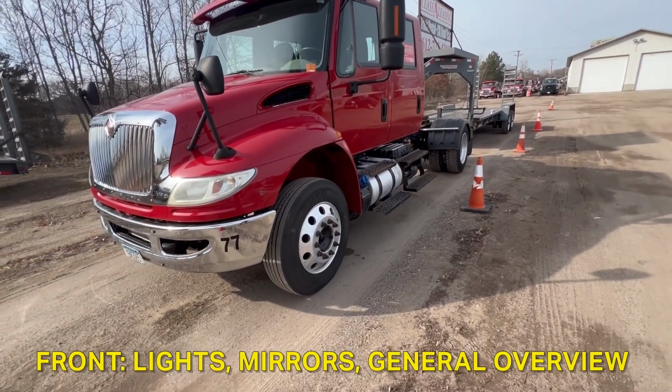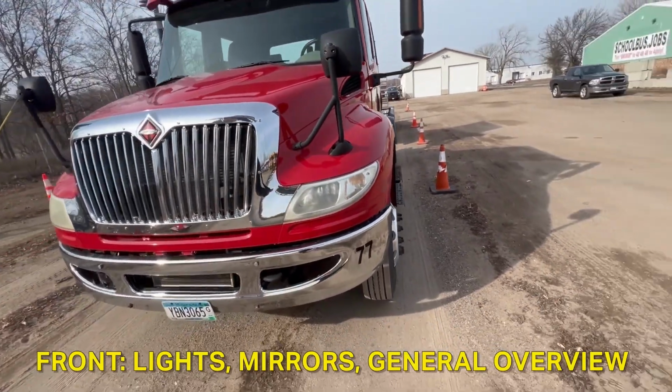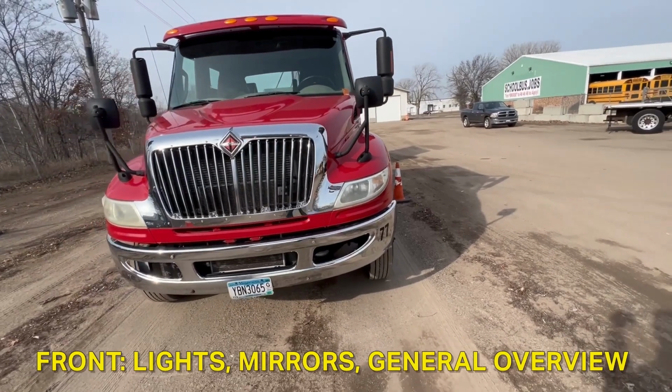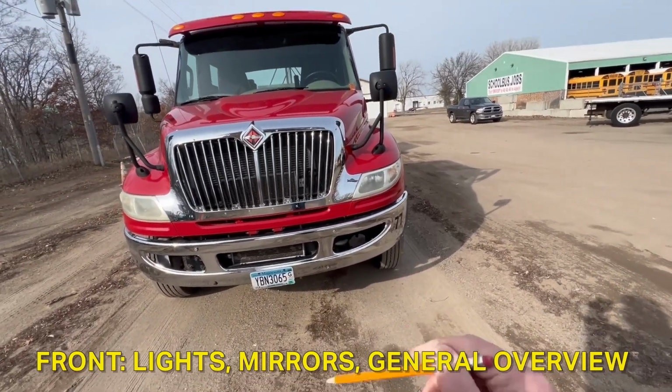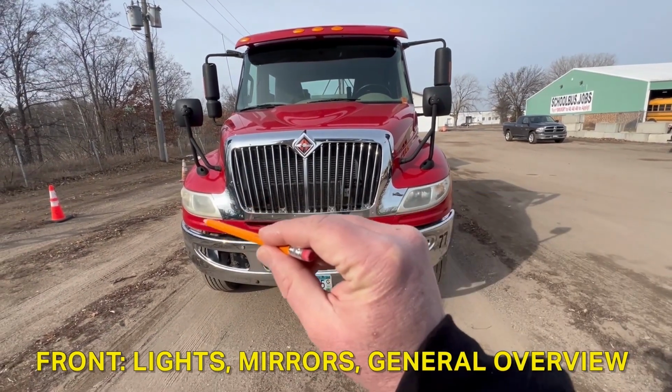And now we're going to talk about things as simple as lights and reflectors. And right now, what I'm going to do is just point out the lights right here and here.